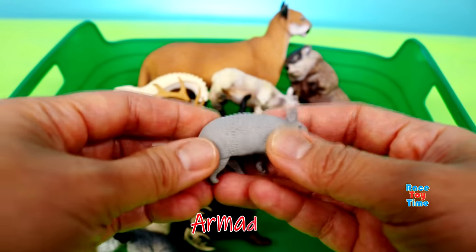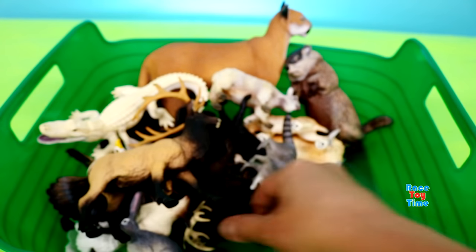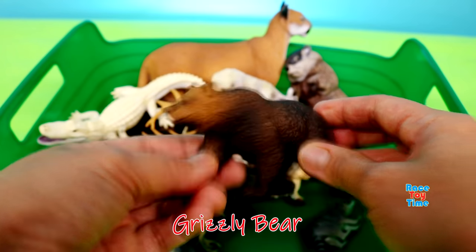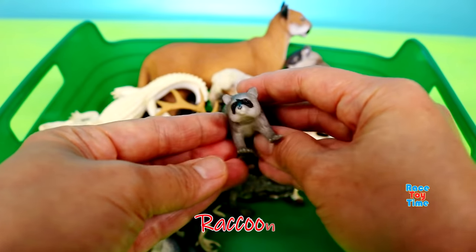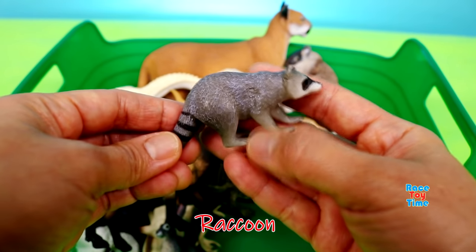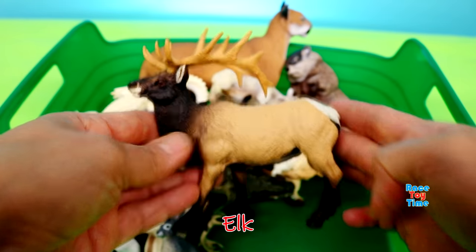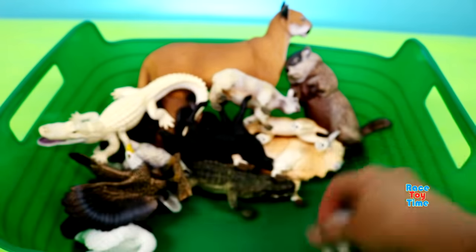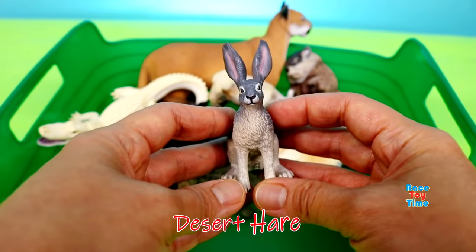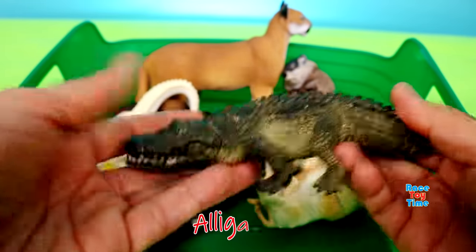Here's an armadillo. This animal can also be found in South America. Grizzly bear. Raccoon. Elk. Reindeer. Desert hare. Alligator.